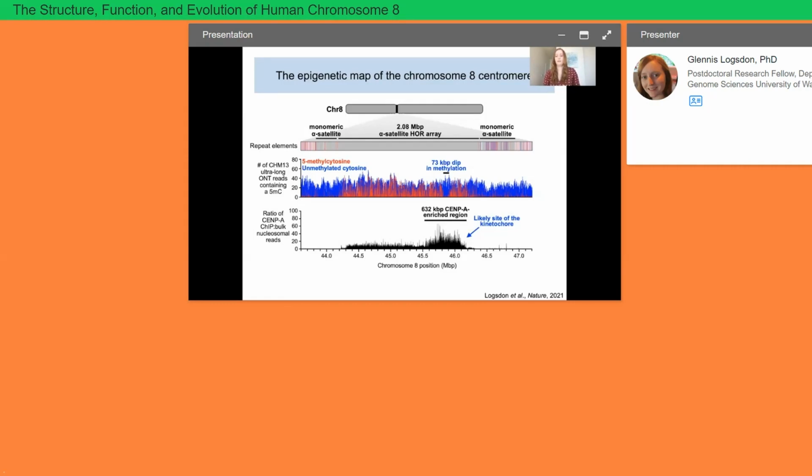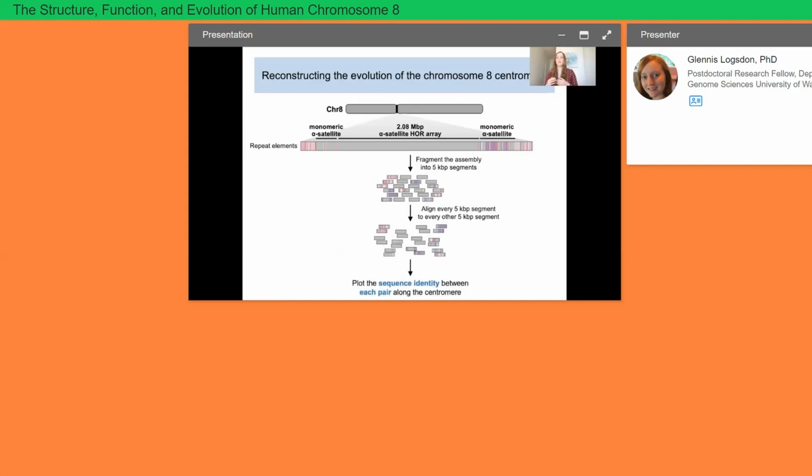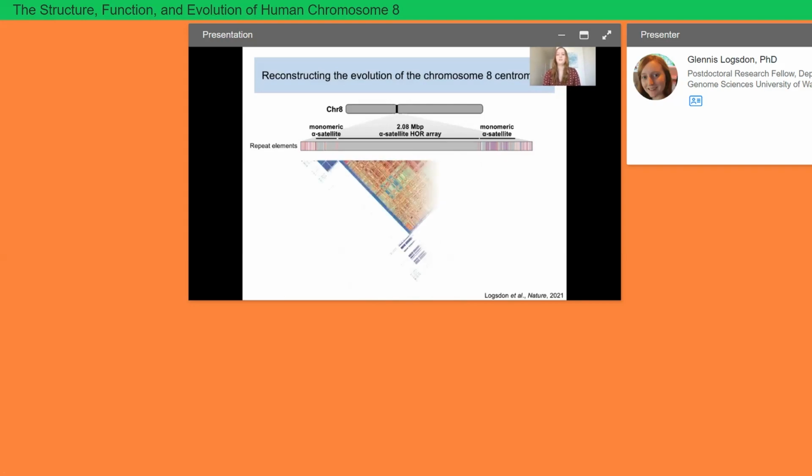After we determined the epigenetic landscape of the centromere, we asked ourselves, how has the centromere evolved over time? To answer this question, we took this sequence assembly and we fragmented it into 5 kilobase pair segments, aligned all of the segments to each other to generate pairwise sequence alignments, and then plotted the sequence identity of each pair along the centromere. This gave us a sequence identity heat map, which is shown here.